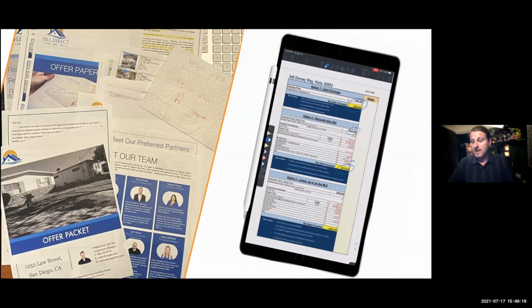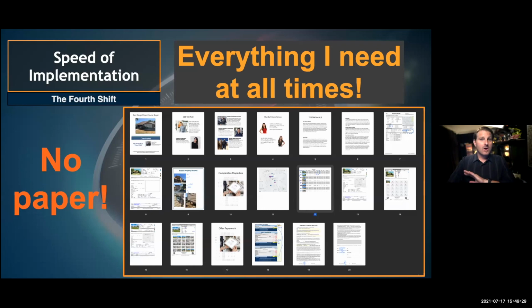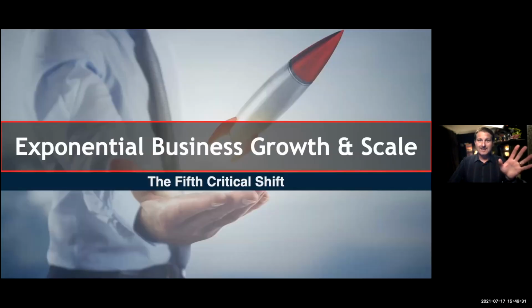So boom, now I could have all of the best presentation. I could be as thorough as I needed to win the transaction, and no printing. Bingo. So no paper, everything that I needed, and bam. Now I'm linking all of these steps together, and this is where the closes started going through the roof. But it was still on my shoulders at this point.